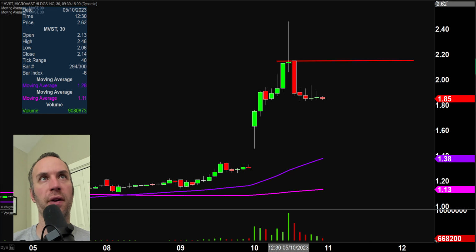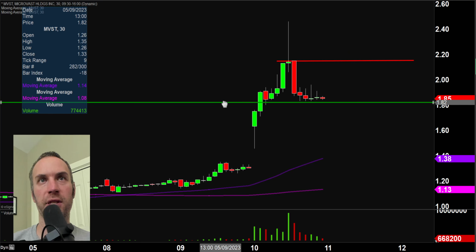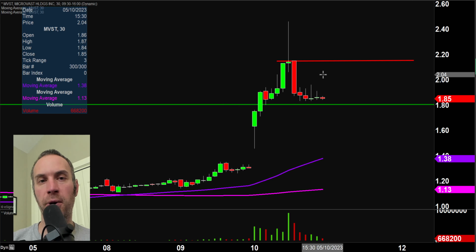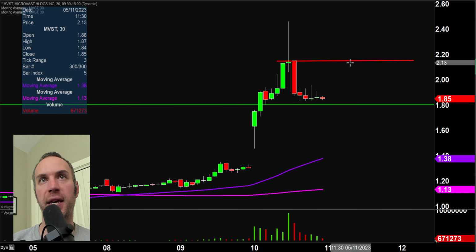In terms of levels of support, if this thing does want to pull back any further, then an interesting level, essentially right where it's at right now, is a little bit further down at $1.80. So keep an eye on those couple of dynamics. But like I said, in my opinion, the dynamic that has most people curious and watching, hence putting it on a watch list, is going to be: can the price get back up to 215 and break it?